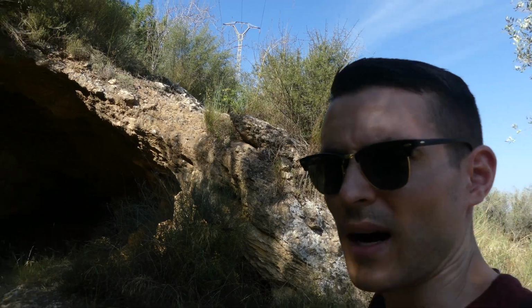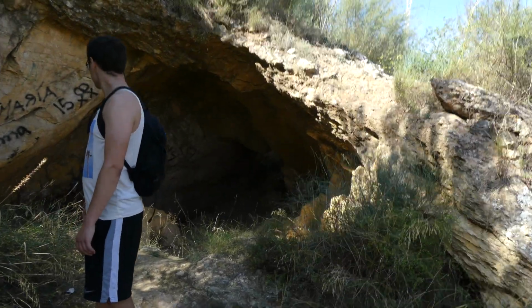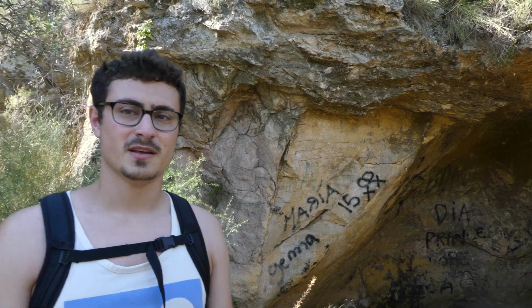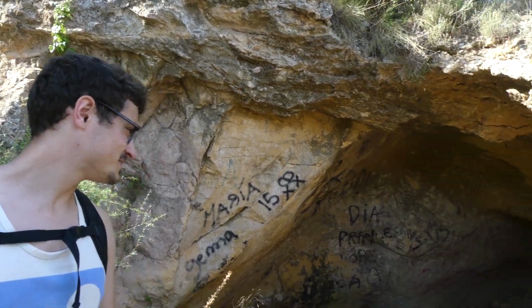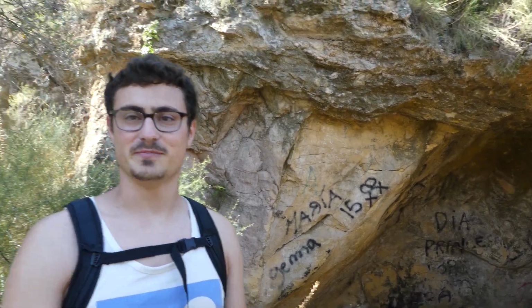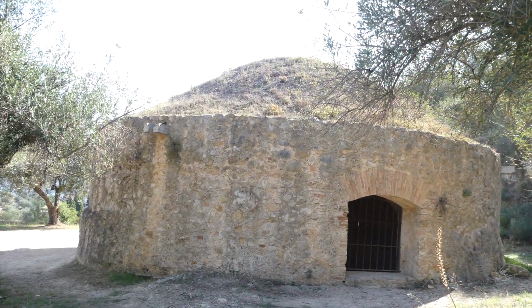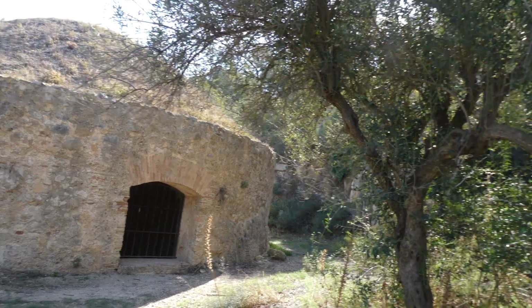Alright, we have discovered some sort of Illuminati cave back here. What do you think, Brendan? Yeah, probably 100,000 years ago you had cave people dwelling in here. Now you've got people building caves and storing food in them. Yeah. Interesting activity here over the years.